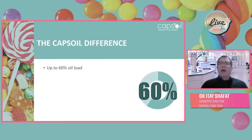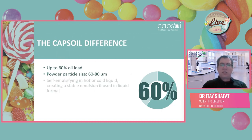So when you talk about our powders, we need to start with the fact that Capsoil powders include up to 60% oil in them. You don't always want 60%. In some oils, you prefer a lower amount of 30, 40%, but we can go up to 60%. Powder particle size is 60 to 80 microns, so normal use in the industry.